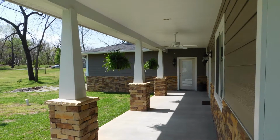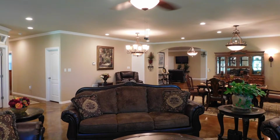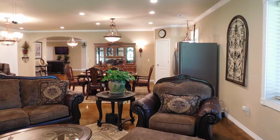The wonderful, inviting wraparound porch will impress you the moment you walk up to the home. The spacious floor plan showcases high ceilings, stunning acid-stained concrete floors, wide doorways, and beautifully crafted crown molding. Truly, not a single detail has been overlooked.